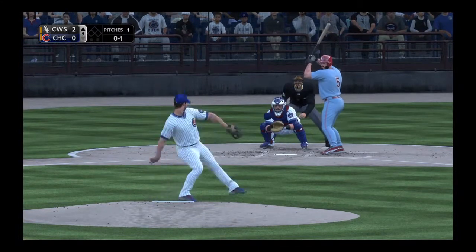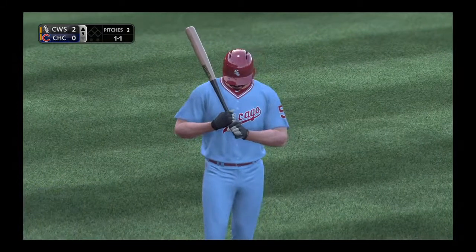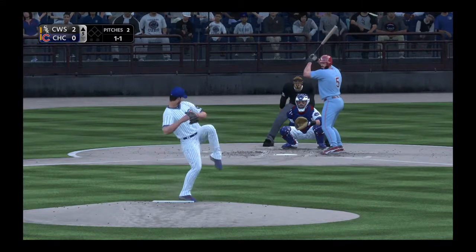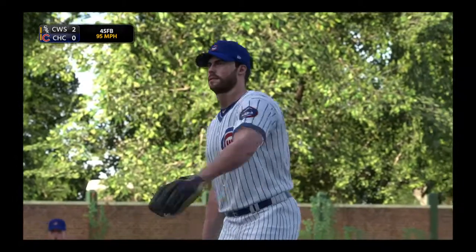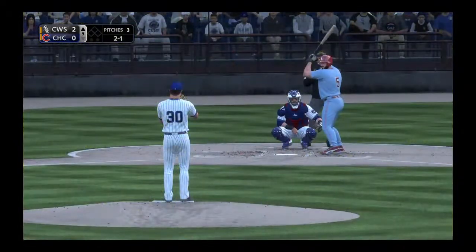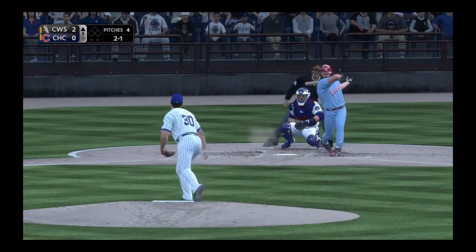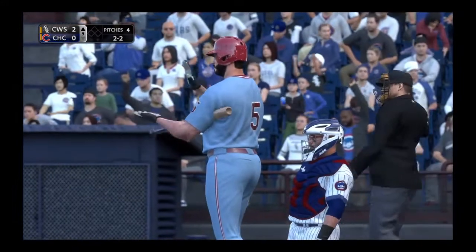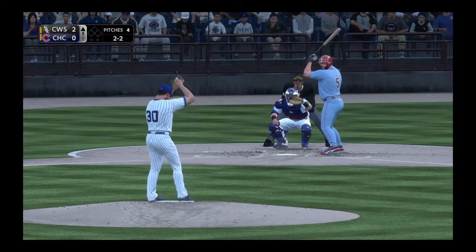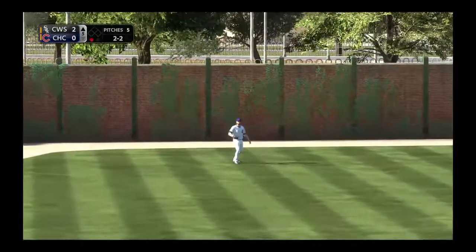The windup and the 0-1. Just a bit high that time as he misses for a ball. Fastball that just misses inside. Hall playing here in his age 29 season. He's a 5-year vet at the major league level. Into the windup. Here's the 2-1 pitch. Chopper foul. Here now the 2-2. Pulled high in the air out to left field. Coleman giving chase. 1 down.